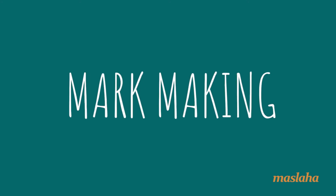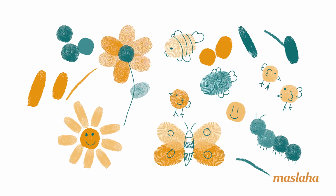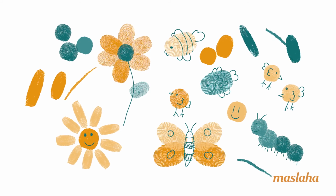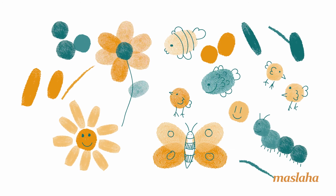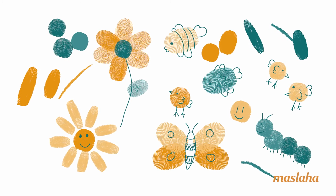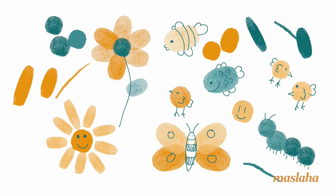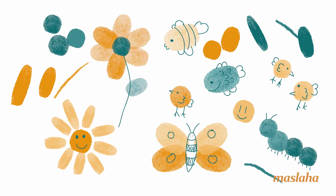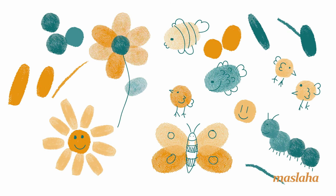Mark making. Making marks helps with early writing skills and with creative expression. It's important to let your child experiment with using both hands and not make your child use their right hand. Children don't usually have a preference for their dominant hand when they're making marks until around the age of 2 or 3, and some can be ambidextrous, which means they're able to use both hands equally well.